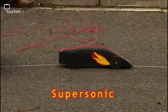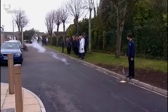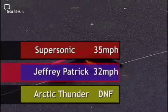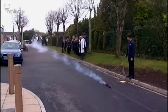5, 4, 3, 2, 1. A better performance from Supersonic, but not quite breaking the sound barrier, with a top speed of 35 miles per hour. It went quite well. Felt really good racing the car because it went faster than I thought it was going to be.